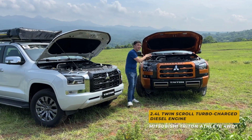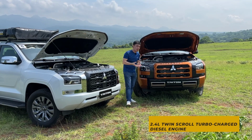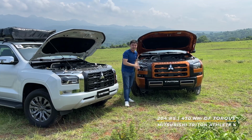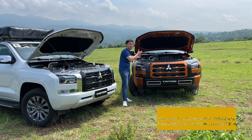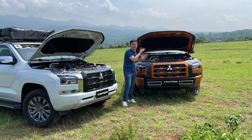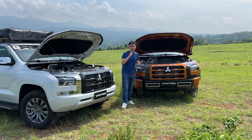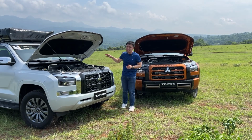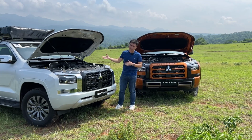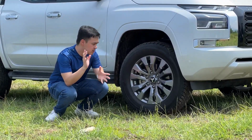Meanwhile, if you go to the Athlete, you'll notice the turbo is much larger because this is a 2-stage turbo. This one makes 204 horsepower and 470 Newton meters of torque, also with a 6-speed automatic. While not the most powerful engine for a pickup truck of its class, it is pretty powerful when you do drive it. Now later on, we will be driving the GLS just to show you how it performs with that single turbo diesel engine.